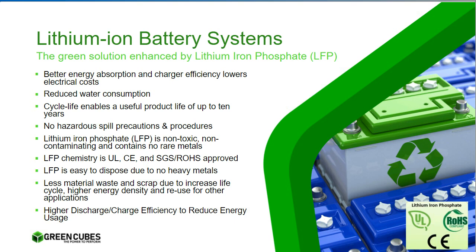But for material handling, we've selected a special subset of lithium-ion called lithium iron phosphate, or LFP, because it's very well matched to the material handling industry. We chose this type of lithium-ion cell because it has the highest power, the shortest charge time, and the longest cycle life, making it very well suited for the warehouse environment.